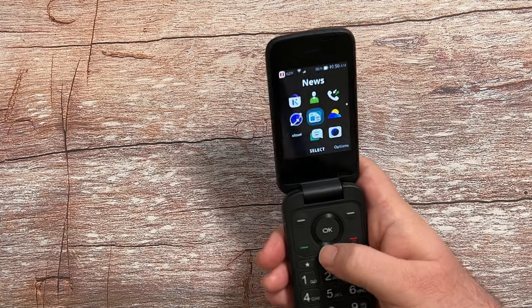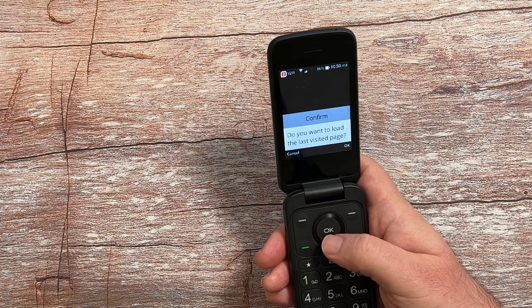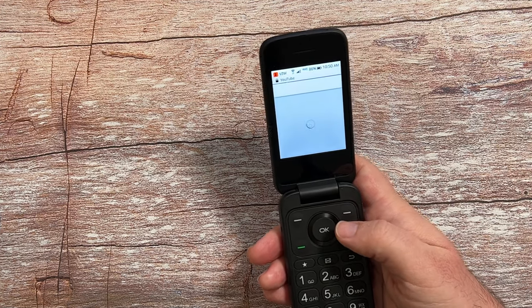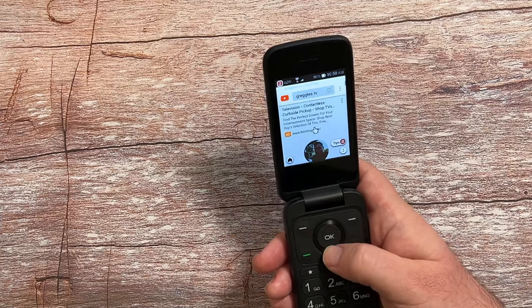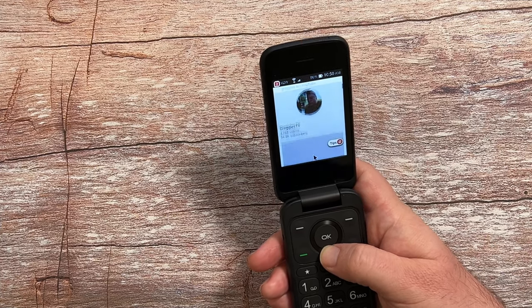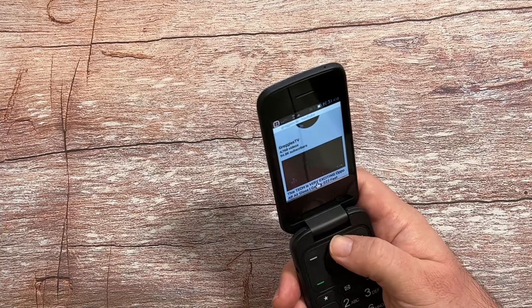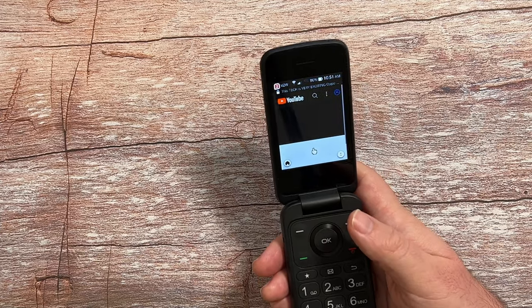Go back. We have the internet. So if you want to bring up the internet, you want to load the last page. I don't even know what the last page I visited was. So let's just bring that up. Oh, YouTube. Yeah, you can play YouTube videos. I forgot about that. So you might as well do it right now. It brings up YouTube. If you have a data plan or you're connected to Wi-Fi or both, you can play YouTube videos. So I'll play a YouTube video right here just so I can show you my video.